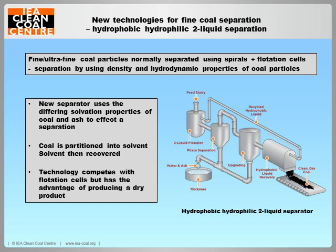Yeah, the first of these emerging technologies is a new process developed at Virginia Tech that more specifically uses the hydrophobicity of coal than in a flotation plant. While minerals are hydrophilic, organically based coal is hydrophobic, and that is the key property for separation here. Termed hydrophilic to liquid separation, this new device takes slurry from the medium coal circuit that is fine and ultrafine particles and combines that with a light alkane solvent. The coal particles partition into the solvent, leaving an ash-water mix behind.